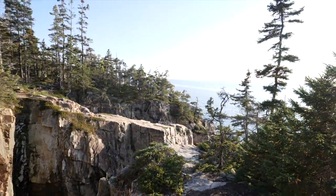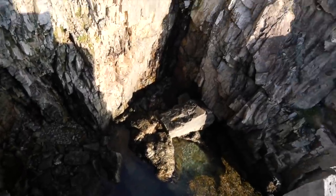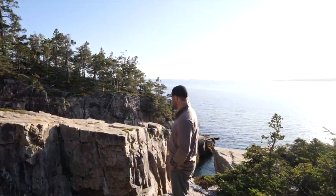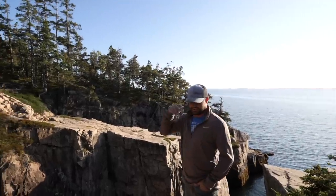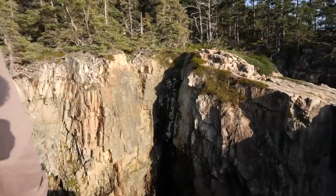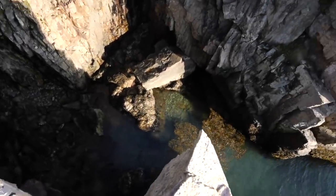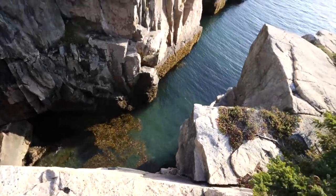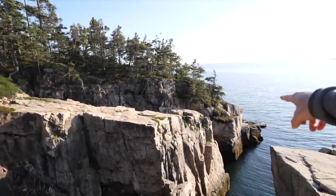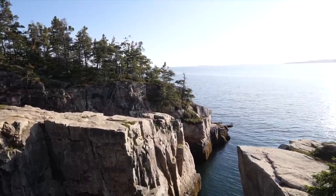Oh, that looks crazy. Look at that. Man. This looks crazy out there, you know? I know the camera doesn't do this justice, but I think people can probably get an idea of what we're looking at here. Man. Wow. I guess that's the Raven's Nest there. Look at that. You come out there and get this little nest area out here. That is incredible.